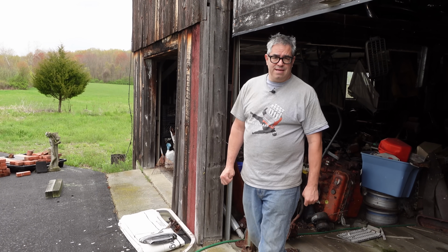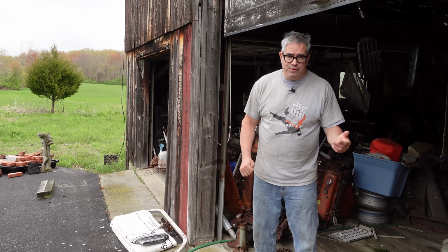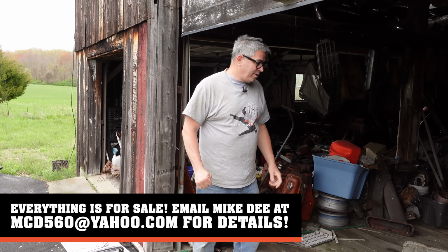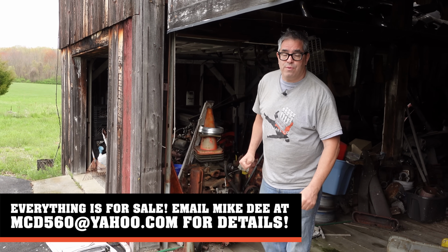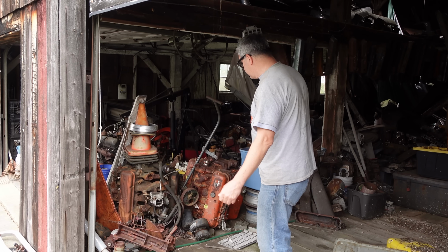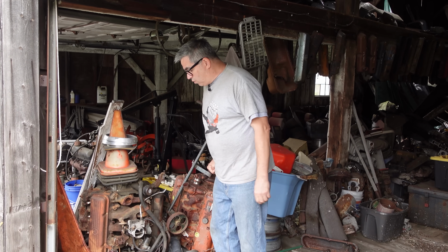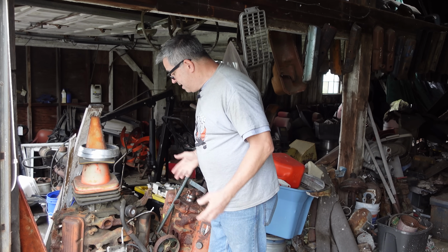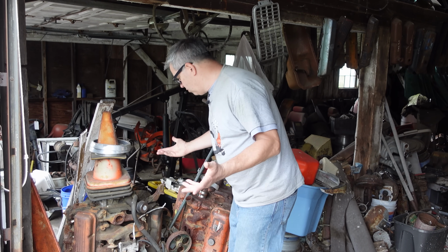Oldsmobile was founded in, I think, 1893, began building cars in 1897, and while it's gone now, it was one of America's first car makers, quite frankly, in fact, predating Henry Ford's empire by a bunch of years. Now, inside this barn, which was owned by a fellow named Warren D. right here in Palmer, Mass., his primary thing was Oldsmobiles, and it shows up right here.